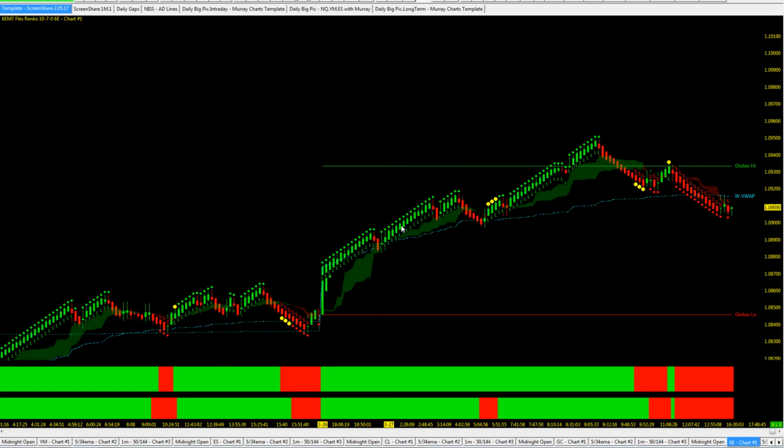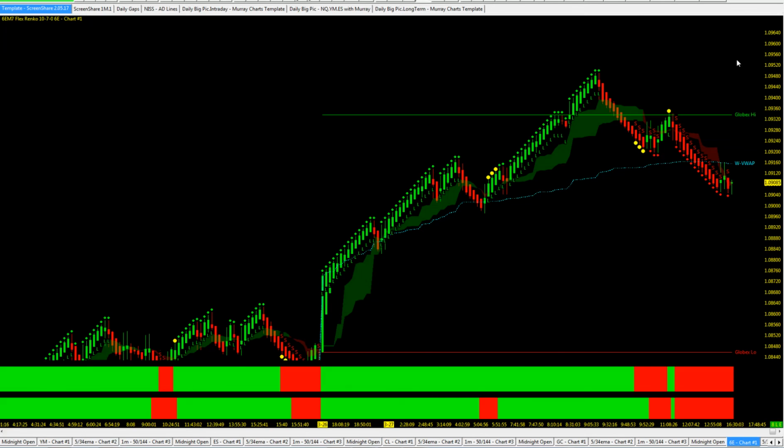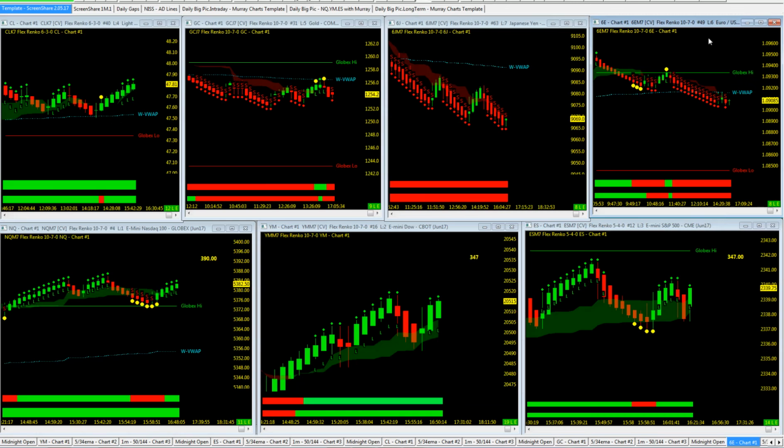All right, there it is. 6E gapping up overnight. There it is to the upside. Regular trading hours. Didn't go very far here till the afternoon session when 6E pulled back as the indices went upside.